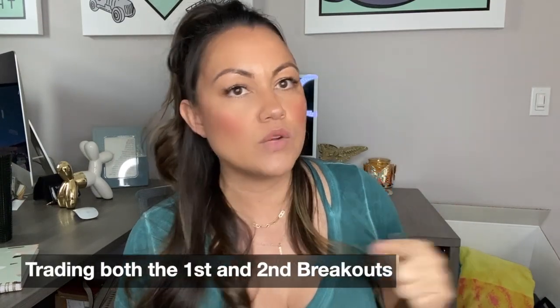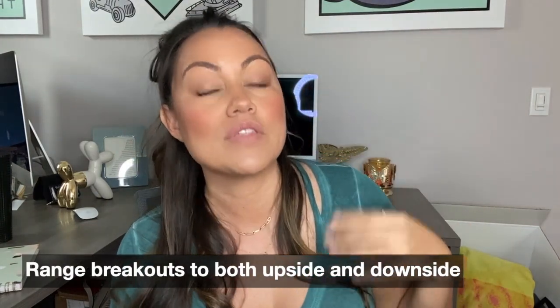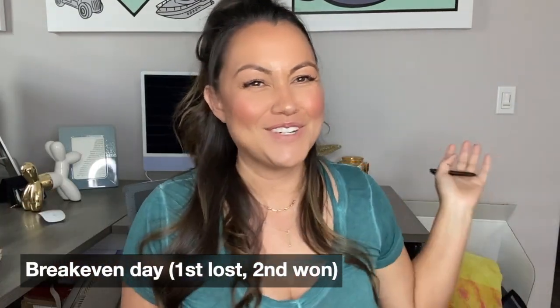I'm going to go over 5 different scenarios from February. One, where I traded both the first breakout and what I'm calling the second breakout. Two, where the second 15-minute candle breaks the first candle to both the upside and the downside. Three, my first and only second breakout loser. Four, me trading this on a 1 DTE day, which I sometimes do. I trade it almost every Monday, Wednesday, and Friday, and some 1 DTE days. And then lastly, just a break-even day. They're all 60-second recaps, so let's get into it.